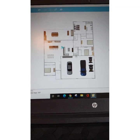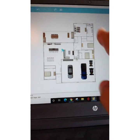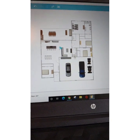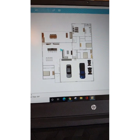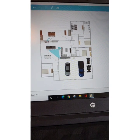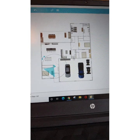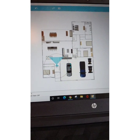All right, so here we are in RoomSketcher. This is what it looks like. So you design all your exterior walls, then you start moving rooms around, and you can really play with it. And that kind of helps you get the shape that you want your house to be. Another neat little feature about this is you grab this little camera. Let's say you place it here. Turn it around, you can kind of get a rough idea what your house is going to look like on the inside.